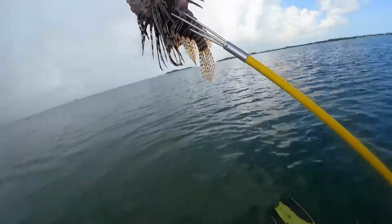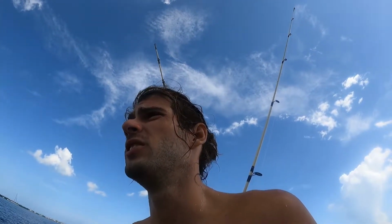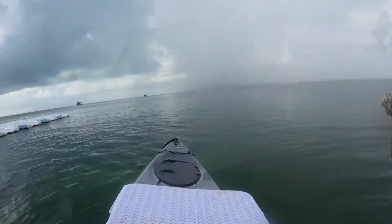But honestly, I don't really want to potentially get stabbed by this guy, so I think I'm just gonna let him float off. I mean, he's gonna die one way or another as long as we get the lionfish. I would like to be more humane, but I don't know how to handle it properly to try to brain him. And the last thing I want to do is hook myself.